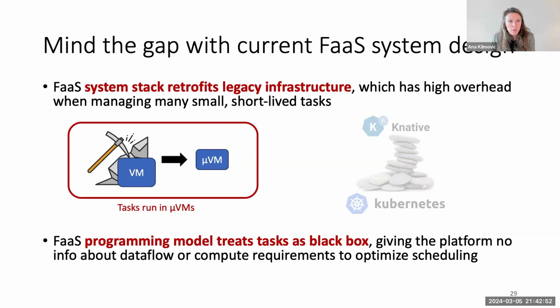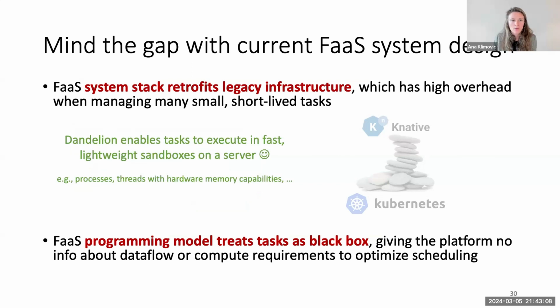So what we talked about is going back to this picture of minding the gap of current serverless system design. We said that the current infrastructure retrofits what has been out there and used before, like virtual machines. And we said, one thing we can do is consider alternative ways of how we run these functions and have lighter weight sandboxes.